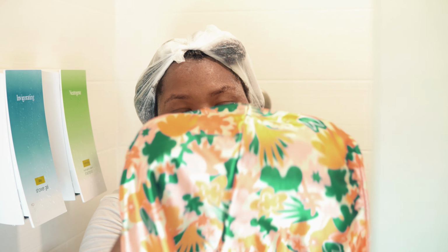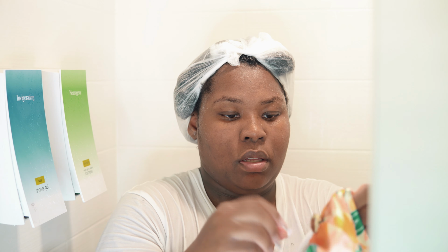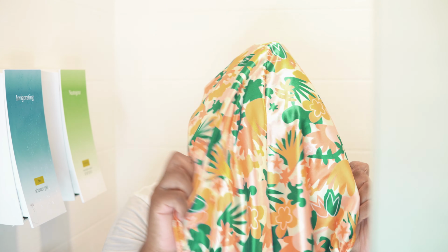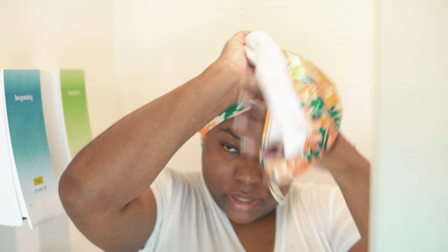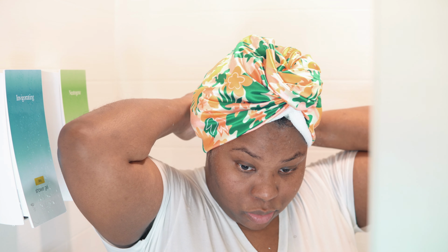This is the towel I'm talking about, okay? I got this from Swirly Curly. If you haven't seen my review on it, I'll just link it down below and how you can purchase. But I love this thing for times like these when I really want to get a deep condition session and I want this to sit in my hair longer, and I still want to move around and do other things. So it's really great at that.